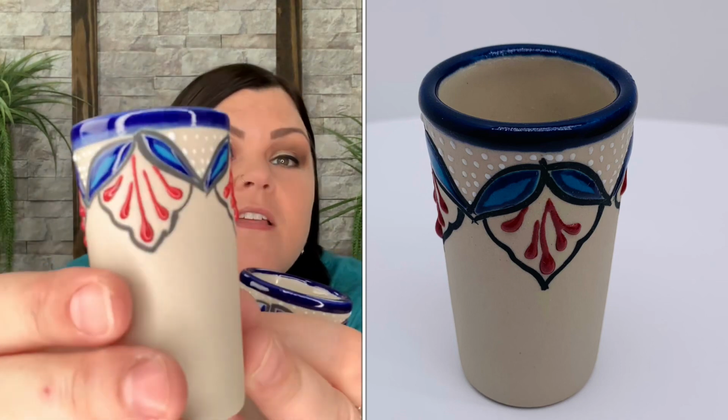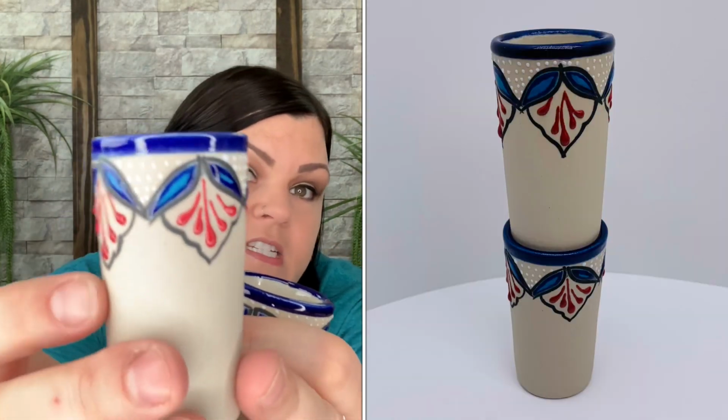So what they did is they actually let me select a few of the items so I can experience this whole thing like you would if you were purchasing it. So I'm going to show you the items that I selected, which are inside of here, which were these little shot glasses. Oh my gosh, these are even prettier in person. Oh my goodness. Okay, hold on. The website picture does these no justice.